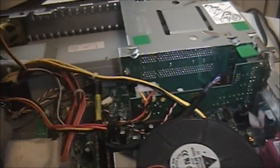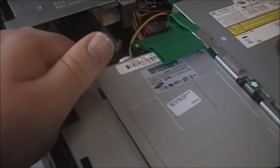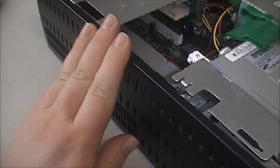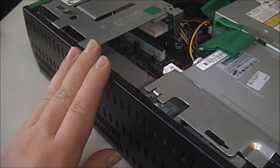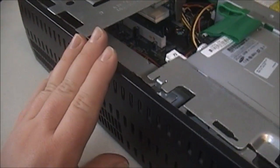But as I can tell, there are no SATA ports on the motherboard, so apparently this power supply, which is kind of unique, was probably also designed for another version of this system. And as with a lot of these slimline systems, these power supplies tend to be a little bit on the weak side, especially when it comes to caps.